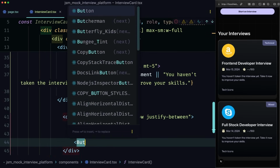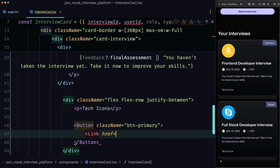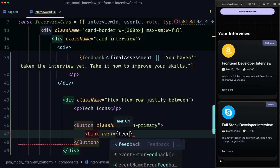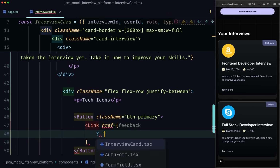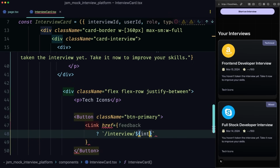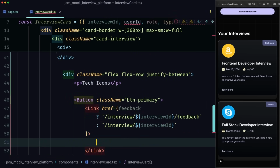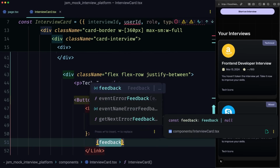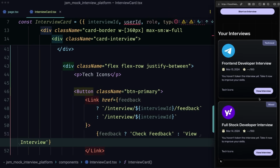And right below, we can render a button with a class name equal to btn primary, a link, which you have to import from next link, with an href. If a feedback exists, then we want to take the user over to the feedback results page. So it'll be /interview/interview ID/feedback. Else, if a feedback doesn't exist, we'll just take the user to /interview/interview ID so they can just take it for the first time. And we can close this link here. And within it, if there is feedback, we'll say check feedback. Else, we'll say view interview. There we go. So now we have this button as well.